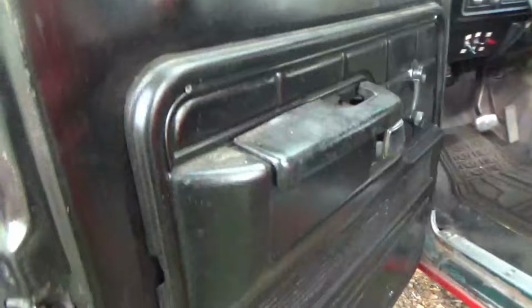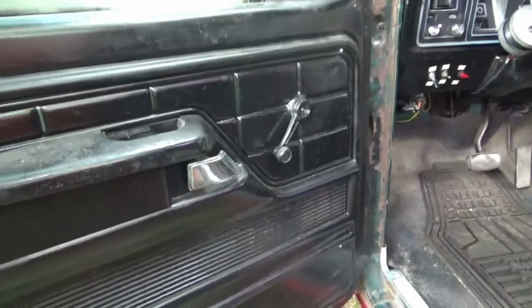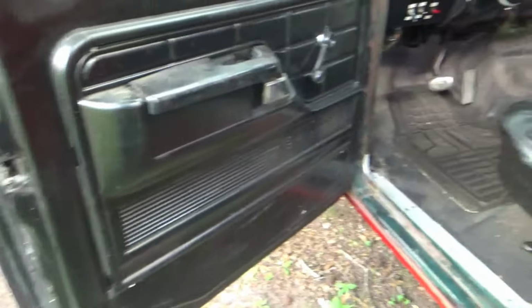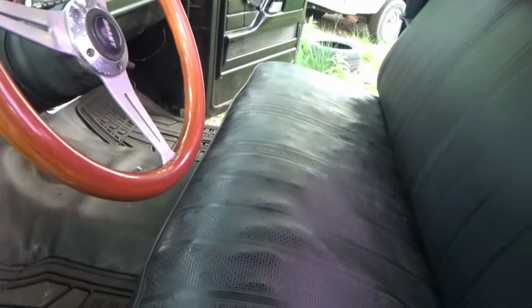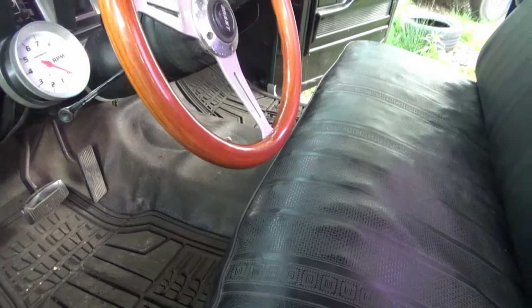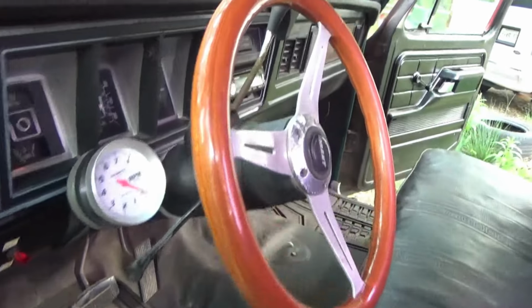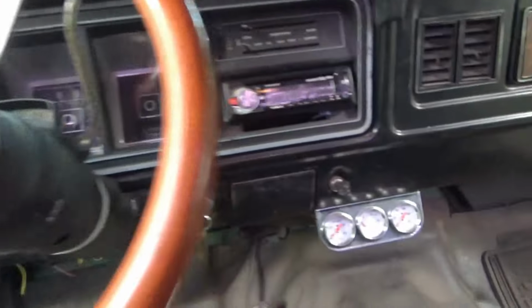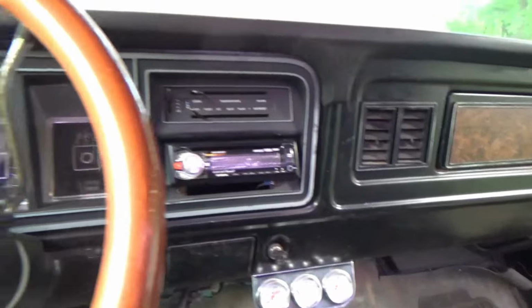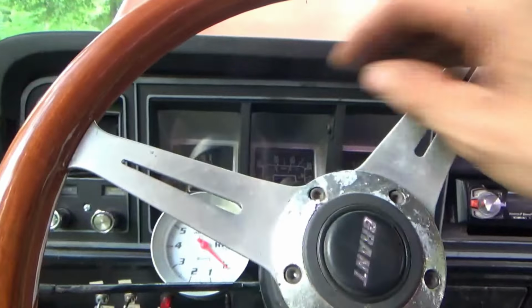But look at this. I mean, the door cards themselves are usually so busted up, and they're actually in such good shape. It's got a little bit of wrinkles on the seat where I think it's been covered up before and used the original padding. And actually, the original covering might still be on the seat. But just a beautiful, beautiful truck.